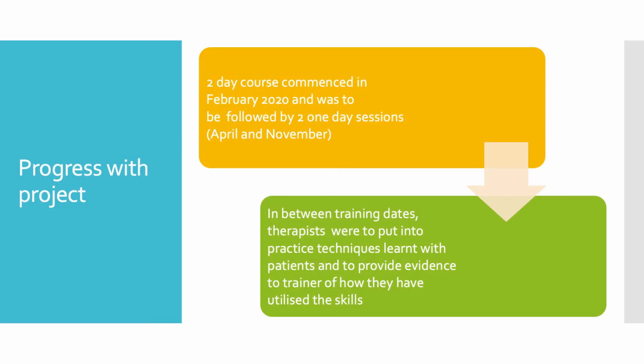So the 2-day course commenced in February 2020 and was followed by 2 one-day sessions, which were supposed to be April and November. And in between training, the therapists were asked to put into practice the techniques that they'd learned with patients and to provide evidence to the tutor, so that could be discussed at the next session.